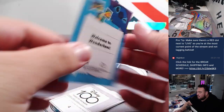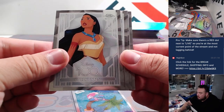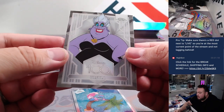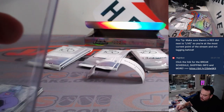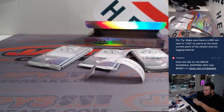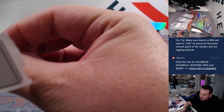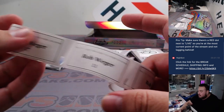Mulan. There's a Stitch. Welcome to Wonderland. Pocahontas, Barely Lightfoot, Maleficent, and then Ursula. All right. Well, let's see what Big Dog's gonna get. It looks like the rest are all his.